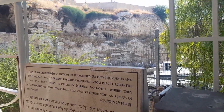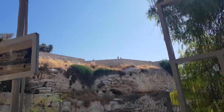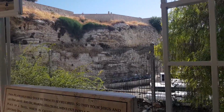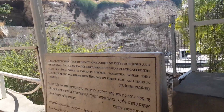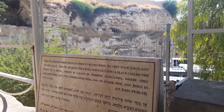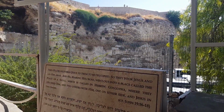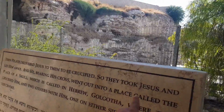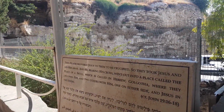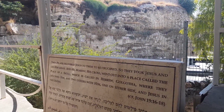Then another question, where was he crucified? On top of the Golgotha? Or next to the Golgotha? According to so much art, it was on top of it. But if you read the book of John, you will see a place called the skull, but it doesn't say that he was crucified on top of it.